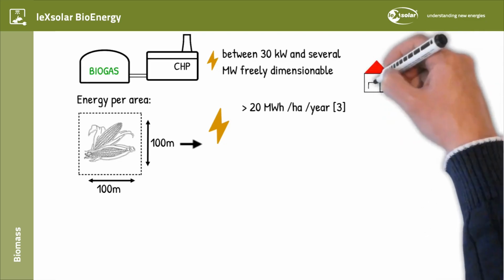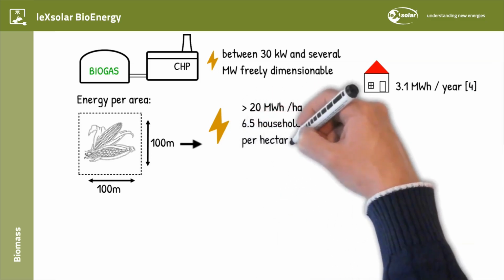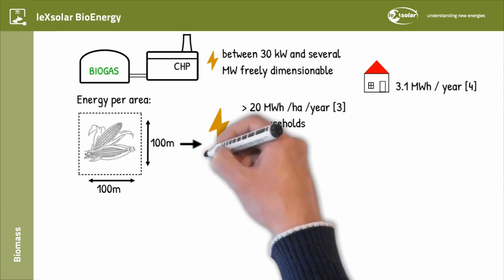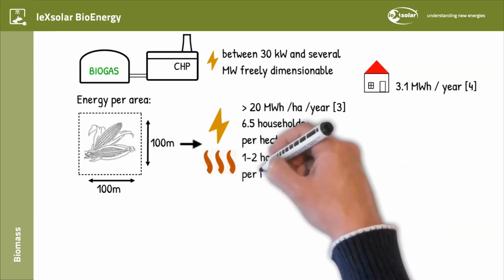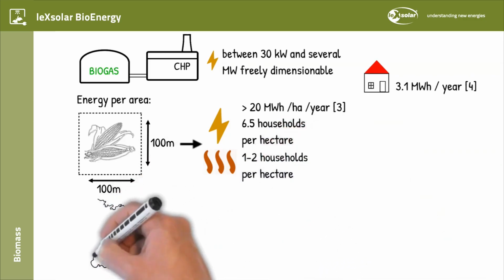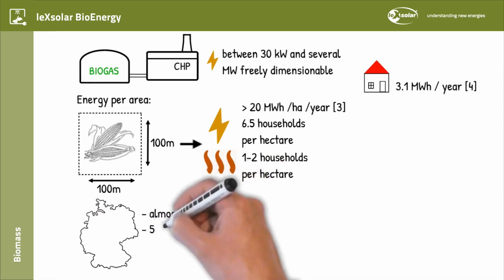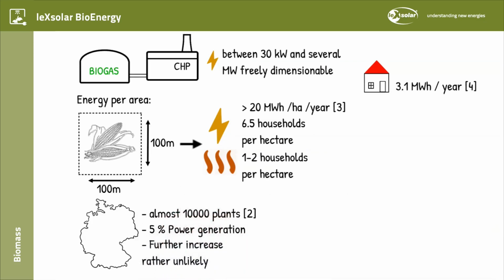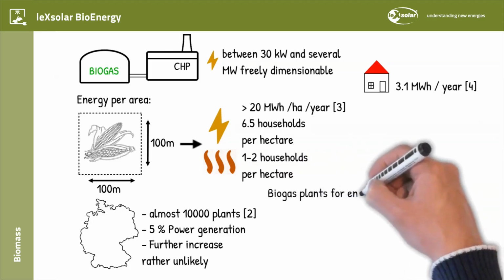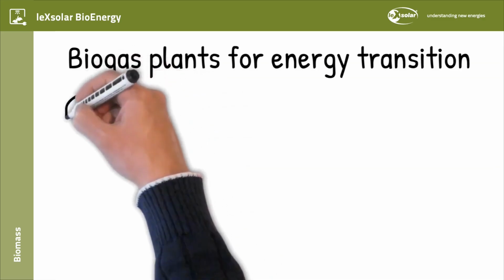With an electricity consumption of about 3.1 megawatt hours per year per household in Germany, this means that about 6.5 households per hectare can be supplied with electricity. The generated heat can also supply 1 to 2 households with heat. Due to this large area required, Germany, with almost 10,000 biogas plants and the electricity share of 5%, is at a limit where a further significant increase does not make sense. Nevertheless, biogas plants can become a more important factor in the energy transition in the future.